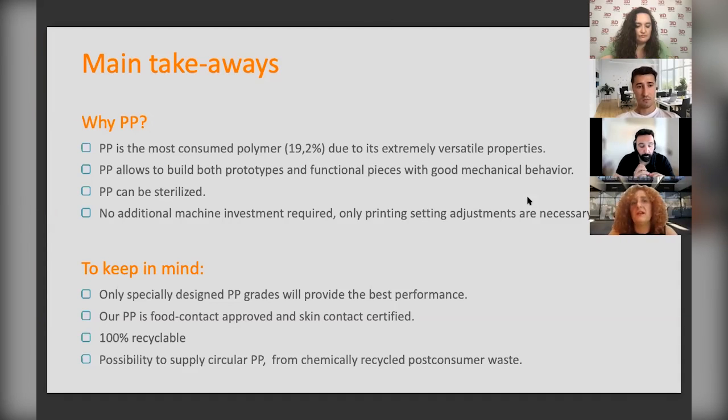As main takeaways, why do we use polypropylene? Because it's the most consumed polymer and has versatile properties and opens a wide range of opportunities. And due to its good mechanical properties, you can build prototypes and also functional pieces. It can be sterilized, and is suitable for food contact and skin contact. So it's a nice opportunity for medical or food applications. And to use polypropylene there is no need for additional machine investments, only printing setting adjustments.